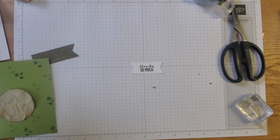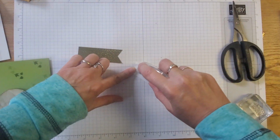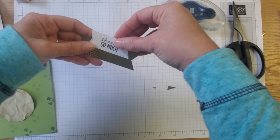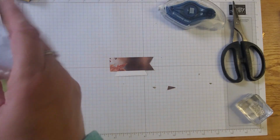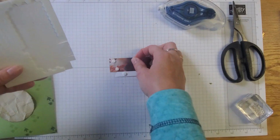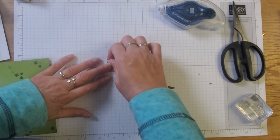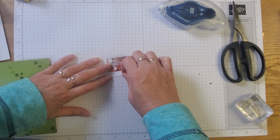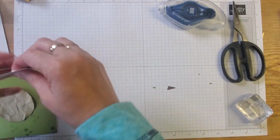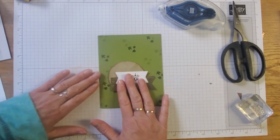Okay, and then I'm going to layer those two pieces together. So probably right about like that. I'm just going to put tape on this bottom half, and line that up like so. And then we'll use some dimensionals, which I have some little ones here, so we'll just use those because they're handy. I think the other ones are still packed from doing my swaps on the road. And then take this off. We're going to put it right on top of that little circle. I think I got all of them. Here we go. Put that right about here.